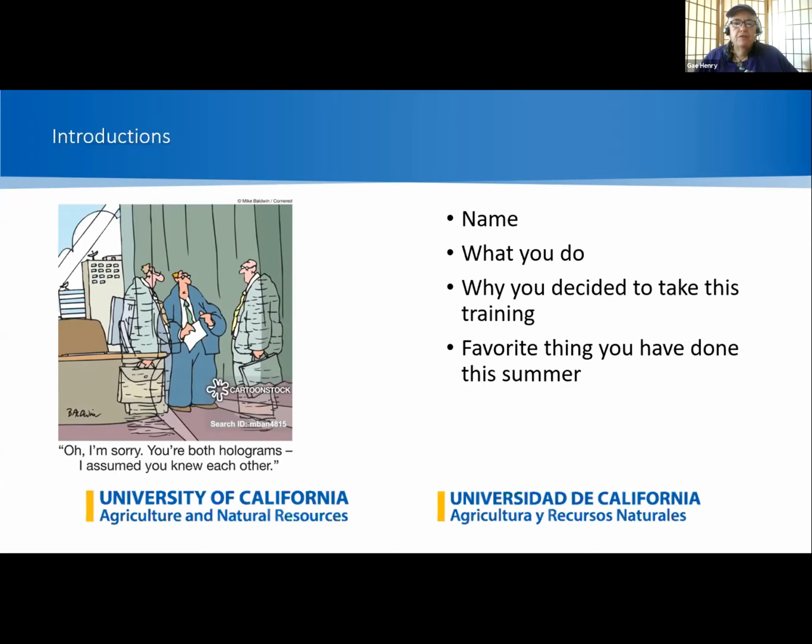And the favorite thing I've done this summer is to stay at home and watch a pair of pie-billed grebes build a nest, lay 5 eggs, hatch 4 of them, feed the babies right outside my window. So that's been really exciting.